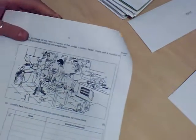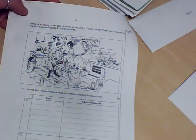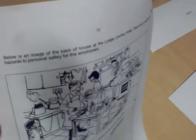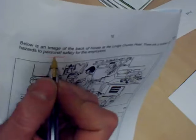So a small minority of you did well with this question, but it was only the people that read the question carefully. There's one key word in the question that I missed when I marked this. Can't get you to see it very well. And it's this. Personal safety. So this question is really cheeky.